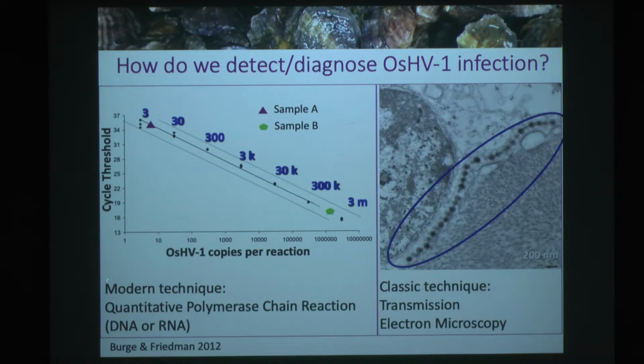But more commonly now we use qPCR, and this is an example of a typical qPCR standard curve, where we're going from 3 to 3 million copies. This is a very high efficiency and a very high R squared as well. A low copy number sample might be down here, which makes sense, 3 copies per however much tissue you put in, where a high one might be up here or even higher.